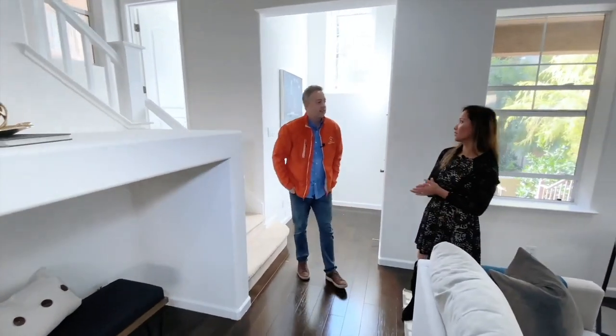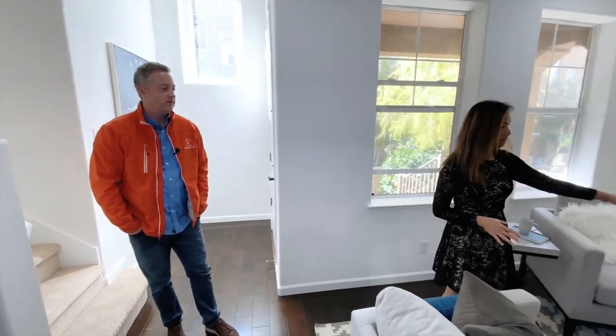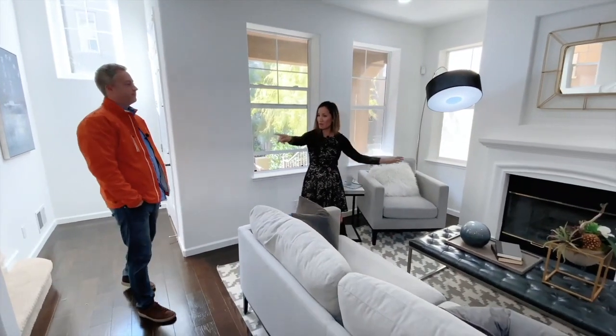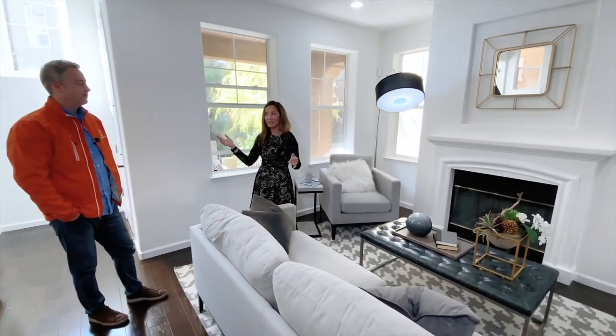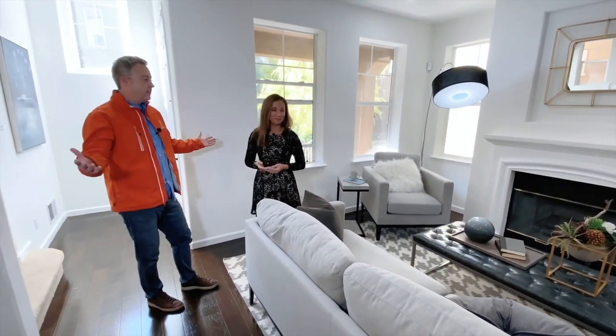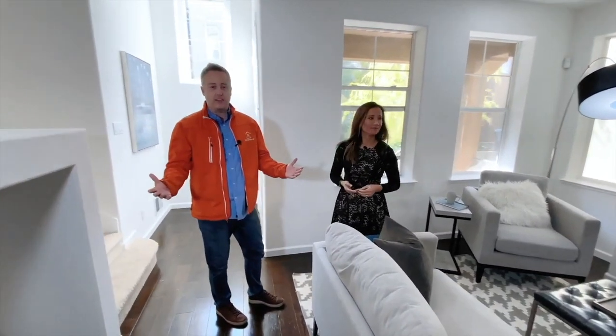Can't blame the sellers for putting the couch where they put it. Of course not. The sectional was here and also here, and it blocked the fireplace. Yep, because they needed to watch TV here. So I find that to be maybe a builder flaw. Well, what do you think? Again, that's how floor plans change. As people's lifestyles change, so does the floor plan of the house. But I love what you did with it.